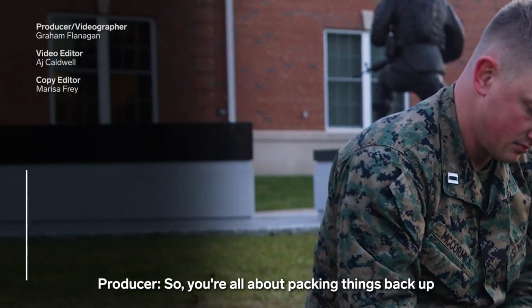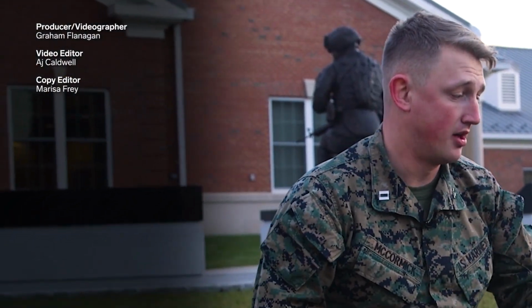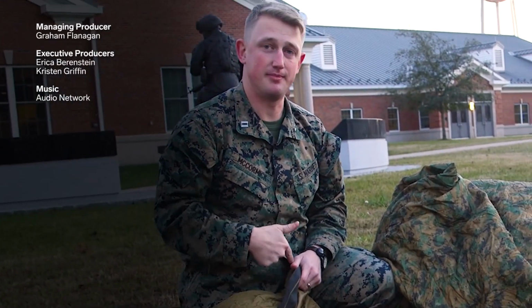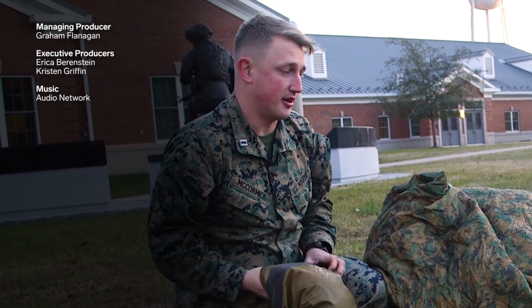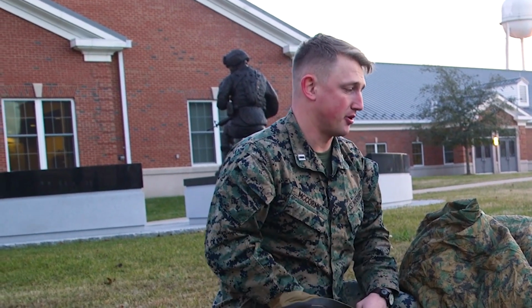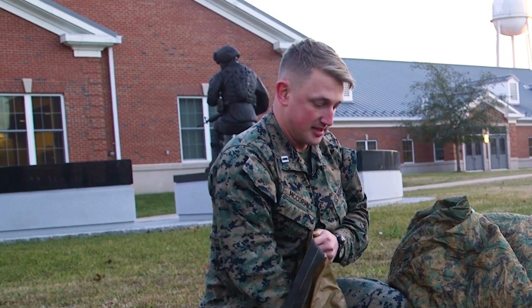So you're all about packing things back up as soon as possible? Yes, so as I have it out right now, we're doing it for demonstration purposes, but me taking something out and not immediately putting it back in my pack is going against the training that we have here. Because, for example, if all of a sudden a firefight broke out, all of my stuff's out, and now I'm having to worry about either leaving it or taking it like I should and dealing with combat.